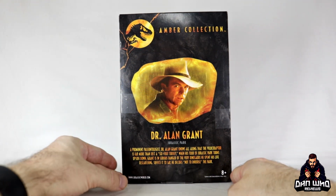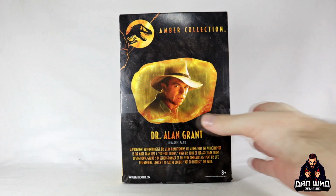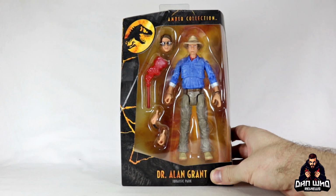And we get a write-up that reads, "A predominant paleontologist, Dr. Alan Grant knows all along that the Velociraptor is far more than just a 6-foot turkey. When his tour of Jurassic Park turns upside down, Grant is in serious danger of the very dinosaurs he has spent his life researching. Suffice to say, he decides not to endorse the park." You've all seen this film, you all know what happens, but yeah, Alan Grant, very happy to add into collection.